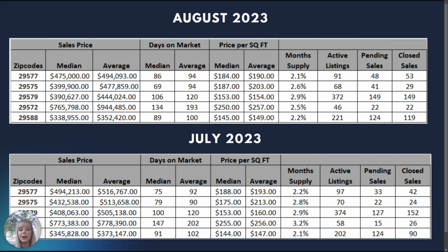They had 15 pending sales in July, and 22 in August, and 26 closed sales in July, and 22. So it fell a little in the closed sales, but went up on the pending. Active went down a little bit.